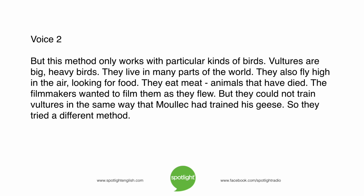Vultures are big, heavy birds. They live in many parts of the world. They also fly high in the air, looking for food. They eat meat, animals that have died. The filmmakers wanted to film them as they flew. But they could not train vultures in the same way that Mulek had trained his geese. So they tried a different method.